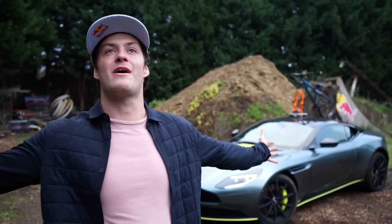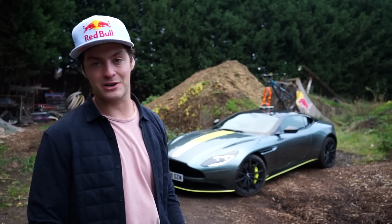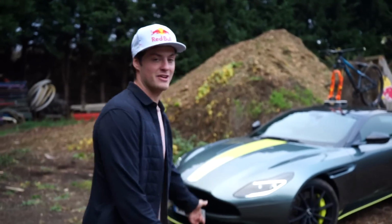So I'm going to do a backflip no-hander over the car effectively, obviously not over it, but it's going to make a cool photo. We'll photograph it, film it. Let's do it. I'll get the bike down off the car, up the roll-in. I might even be able to do it first run.